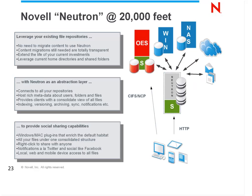And so what we want to give you the ability is some new innovations around working with the files in your native habitats, which is Windows Explorer or the Mac Finder interface, but also give you the ability to work with these files on mobile devices, because that's becoming increasingly important. So if you look at the bottom part here, this thing we're calling Neutron would give you the ability to work with files on these mobile devices and give you sort of this unified home directory that would allow you to see all your files, whether they're on an OES server, whether they're on a Windows server, or maybe a NetApp filer or somewhere else in the cloud, being able to bring all those files together and put them all into this unified home directory.